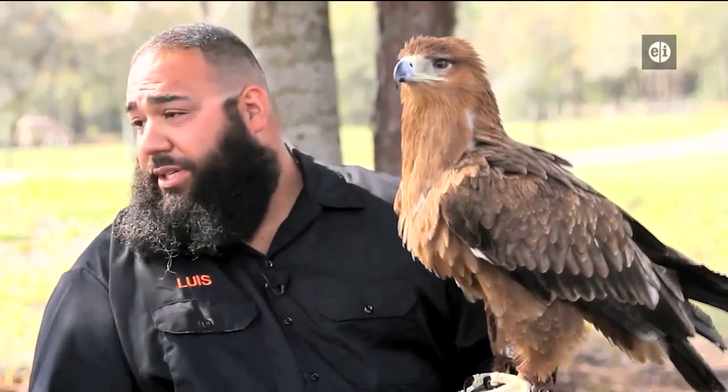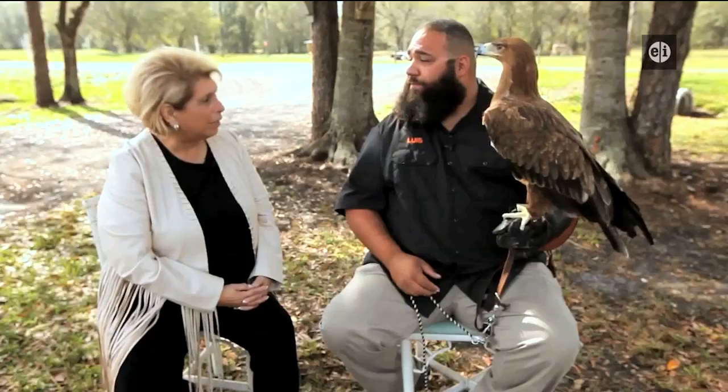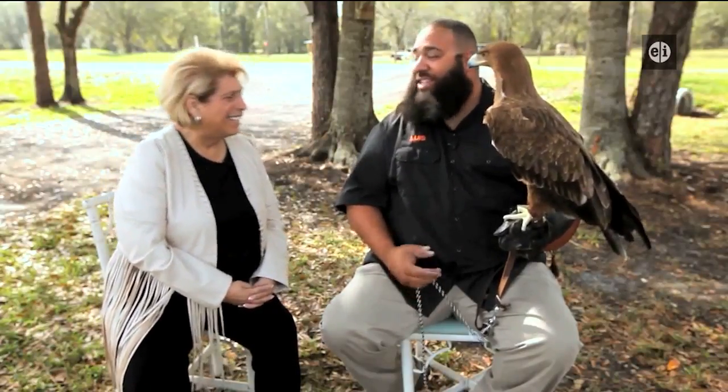Is this bird protected? It's not a protected species. It's not native. It's not an endangered species. There is abundance of them in Africa. There are. But they're rather rare here, wouldn't you say? Yes, we're very far from Africa, so you don't find them a lot over here unless they're in captivity.